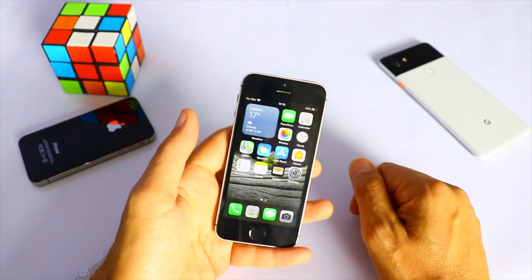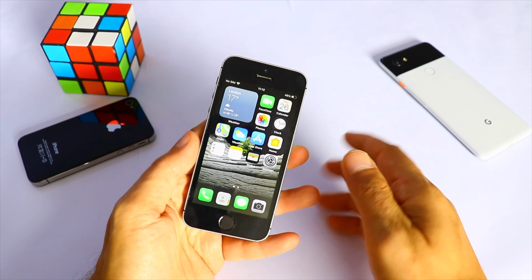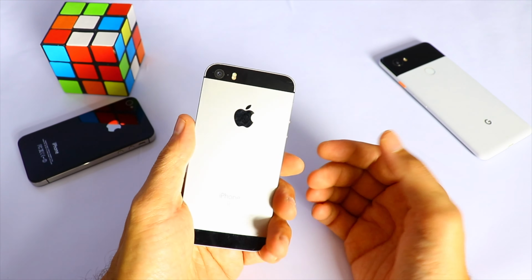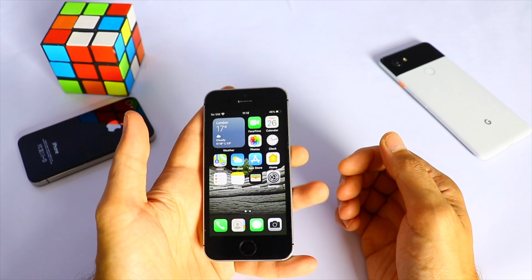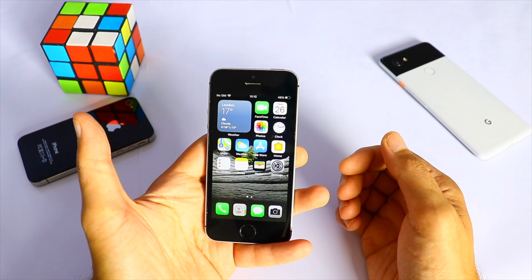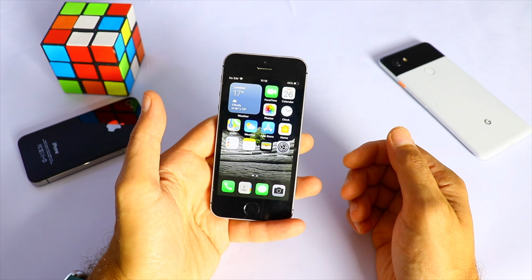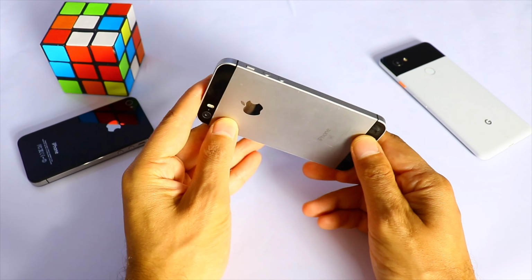iPhone SE first generation in 2021. I'm very surprised that this iPhone still works completely fine, flawlessly in my opinion. And I still see people on the street, on the bus, on the train with this iPhone. And believe it or not, people in 2021 are still buying this iPhone, and I think this is a great iPhone in my opinion.